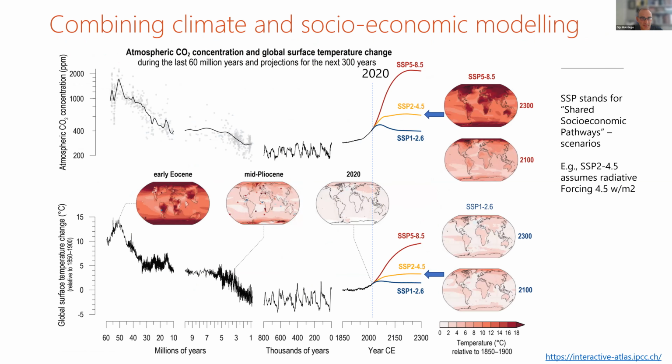Now, just very briefly, I talked a little bit about the IPCC. They do a very good job of bringing together all of the world climate science. The IPCC itself does not do scientific research, but they bring together all of the world's climate science work, and they synthesize that into these reports that they publish.